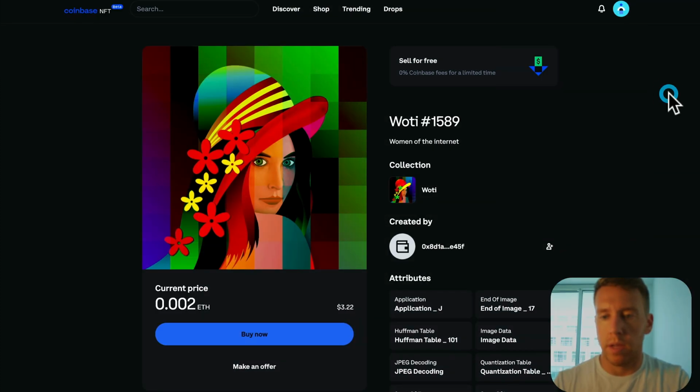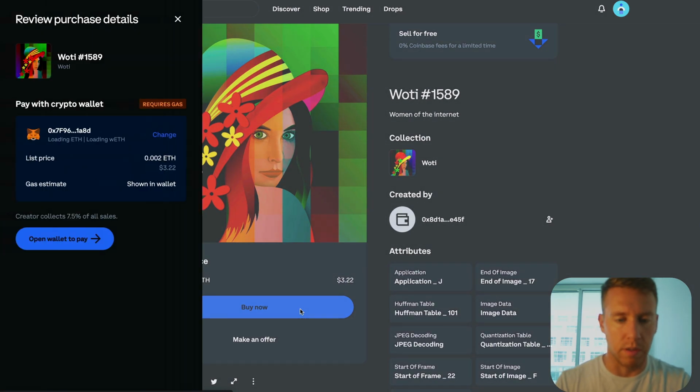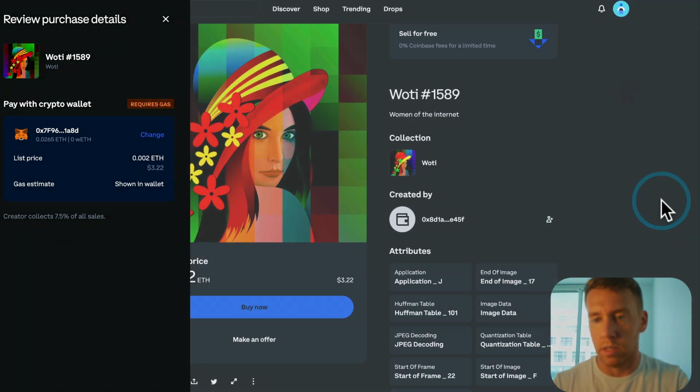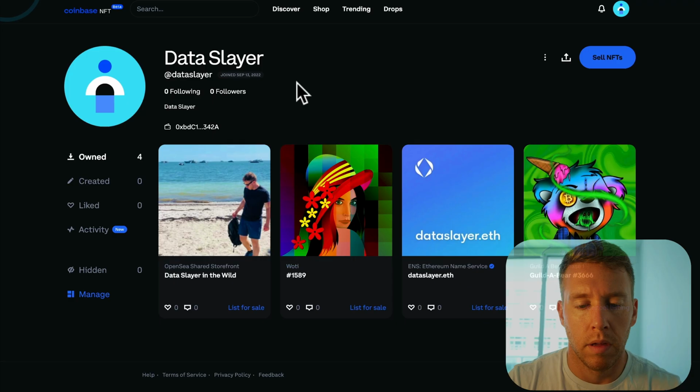So let's see if we can buy this NFT now. And that's the funny thing about Ethereum. This NFT is $3, and the gas fees are going to be, let's see here, like $11. That's actually not that bad. Purchase pending, hang tight. It may take a few minutes for ownership to display on Coinbase. We'll let you know. So it looks like it went through. Okay, so that's how you purchase an NFT.